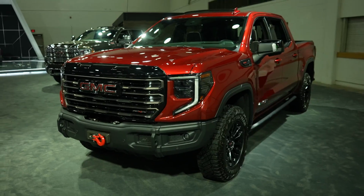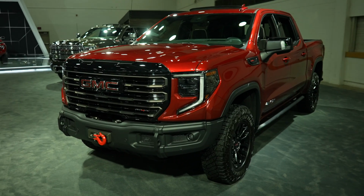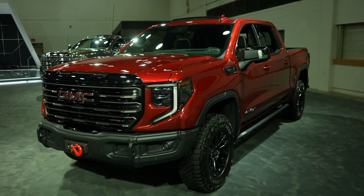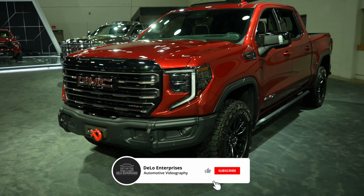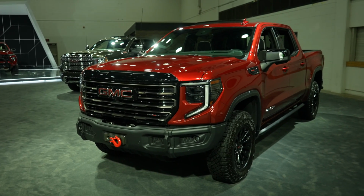So there you have it, the 2023 GMC Sierra 1500 AT4X. Unfortunately, during the press portion of the auto show, they do not have the Monroney or the placard about pricing and specific features. But once these hit dealership lots, I'm hoping to actually go to the lot and do a more detailed walkthrough with shots of the window sticker.